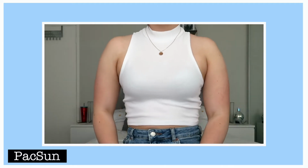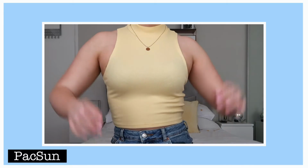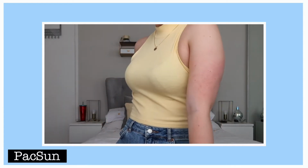I think because the shape of them is a little bit different, it just kind of spices your outfit up a bit no matter what you're wearing them with. So I really like them. I've got so much use out of them. I especially like wearing these with a necklace on. I just think that adds a really nice look.